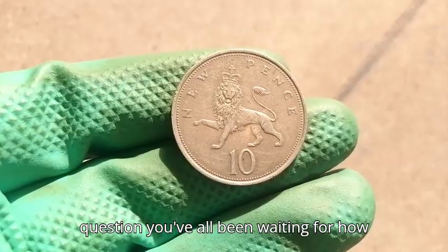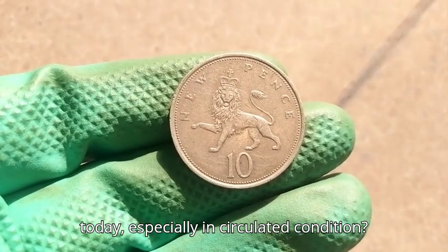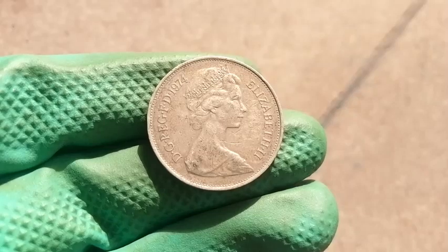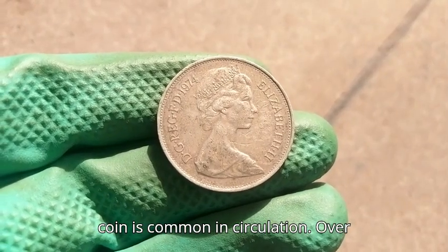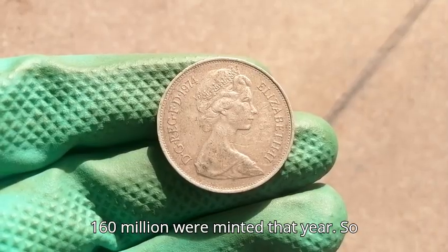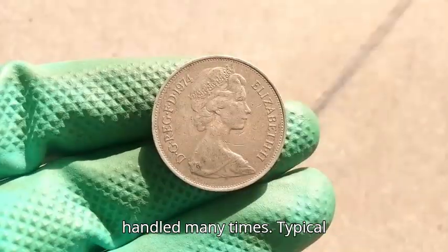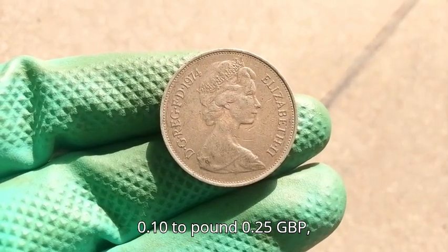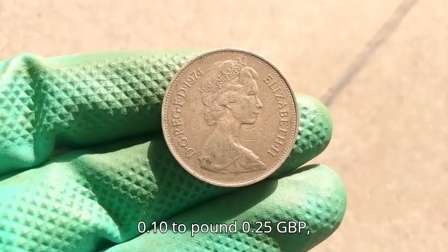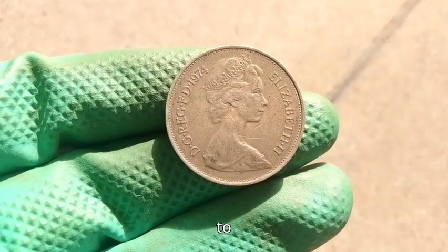Now comes the question you've all been waiting for: how much is a 1974 10 new pence coin worth today, especially in circulated condition? In general, the 1974 10p coin is common in circulation. Over 160 million were minted that year. So if you have one, chances are it has been handled many times. Typical value, around £0.10 to £0.25 GBP, or around $0.10 to $0.30 USD.